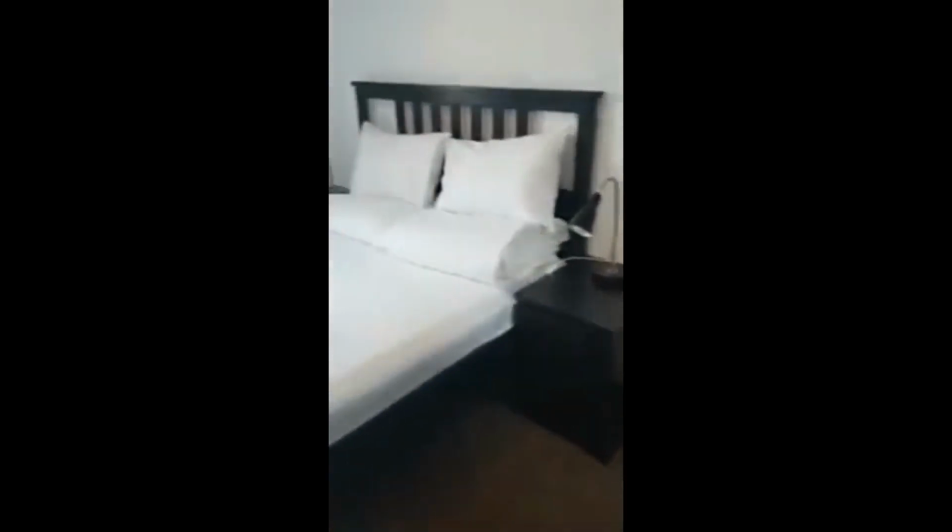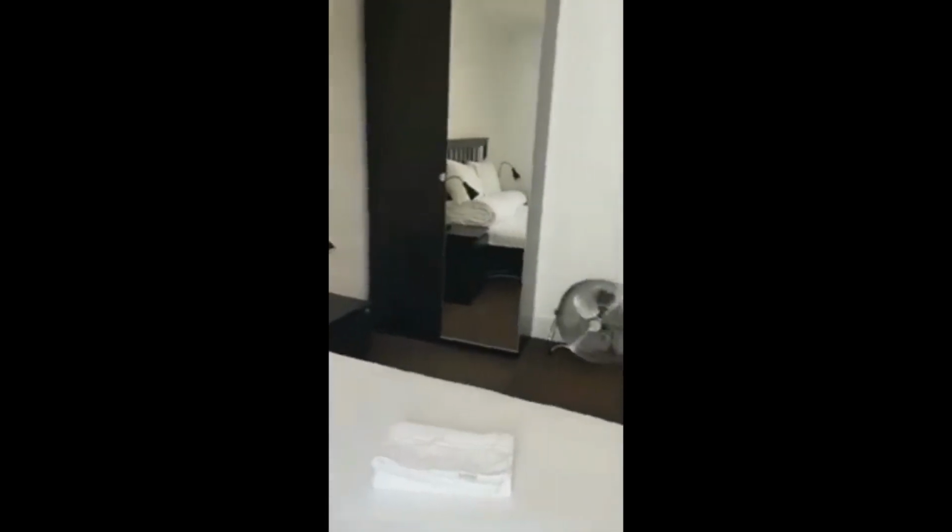And if you go up again, you'll have the last level, and right here, to the left, you have the second bedroom. This one too has a double bed and a nightstand for each side, with also the lamps on the little tables. There's a fan in the wardrobe.